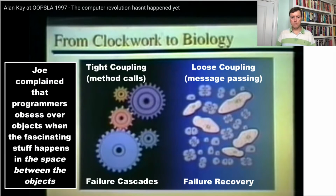Joe Armstrong complained that programmers obsess over objects when the fascinating stuff happens in the space between the objects. I think Alan Kay and Joe were totally in sync on this, that objects should communicate through messages, and that those messages were really exciting. That was the exciting dimension that they wanted to bring to programming, and felt that it could move software engineering forward.